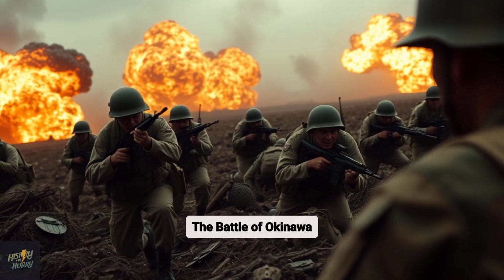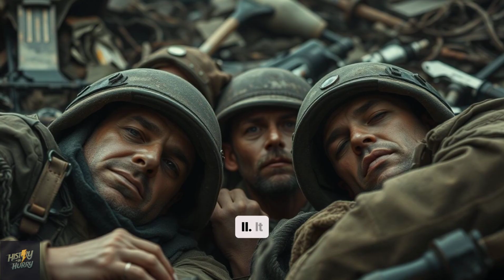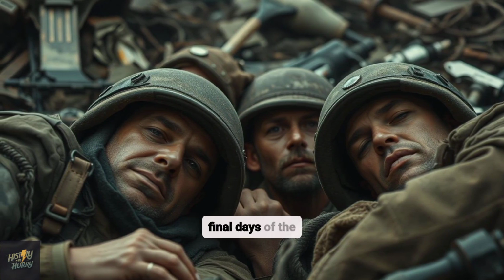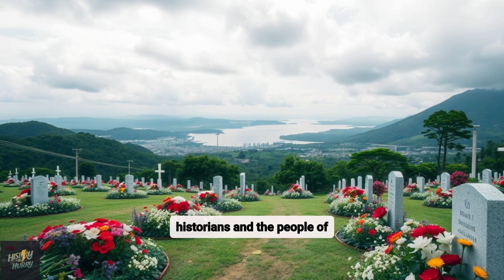The Battle of Okinawa was not just a military engagement. It was a tragic and defining moment in the history of World War II. It demonstrated the extremes of human endurance and sacrifice, shaped the final days of the war, and left a lasting legacy that continues to be remembered by historians and the people of Okinawa.